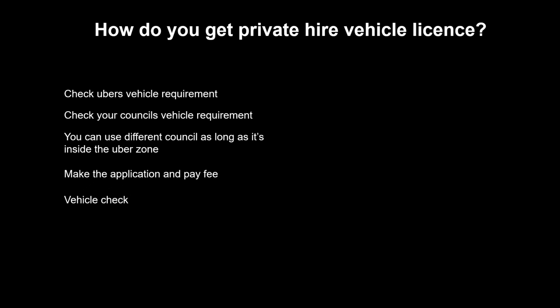Obviously you need to make a payment for the application as well. They will do your vehicle check. In the vehicle check, you need to make sure your car is fit to drive as a taxi. You need to check all the wheels. You need to make sure your MOT certificate is okay, the last MOT certificate. If they advise anything, you need to make sure you sort this out.